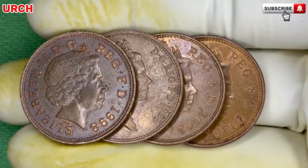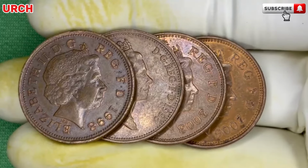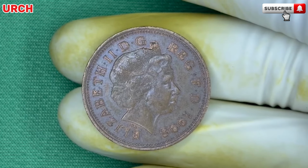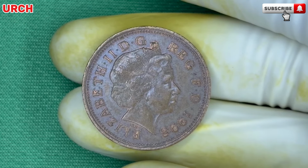If you are a coin collector, watch this video carefully. I will tell you about coins that could make you a millionaire overnight. Top 1. One such gem is the 1998 United Kingdom Elizabeth II 2p coin.